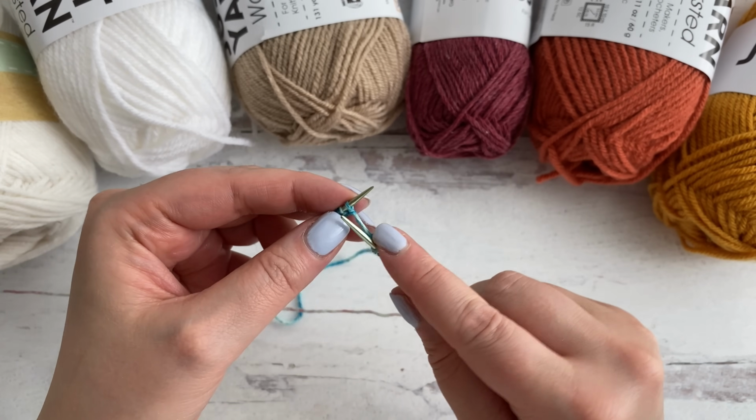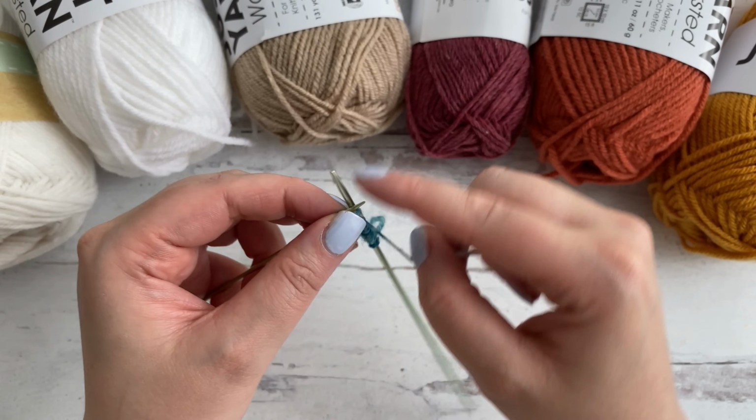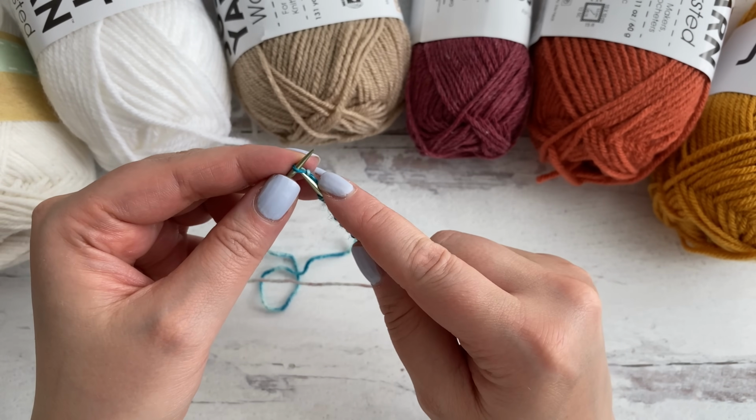But once I get those done, I definitely want to give this Premier Sock yarn a try. So I'll definitely make sure that I update you in a video to come. It'll probably be a little while, but I will update you and show you how these socks look worked up.